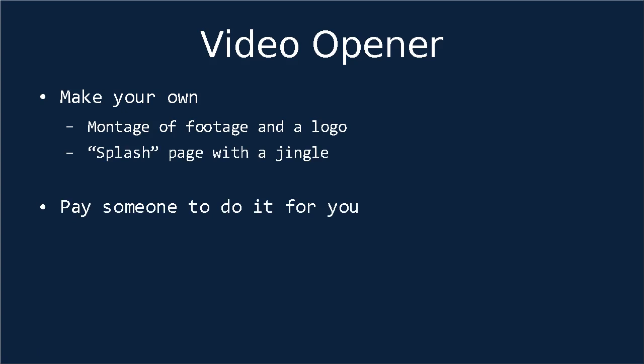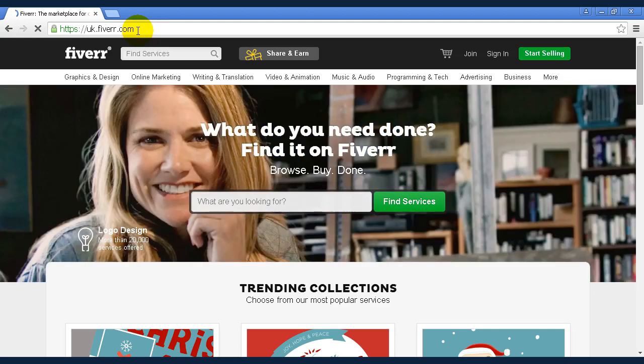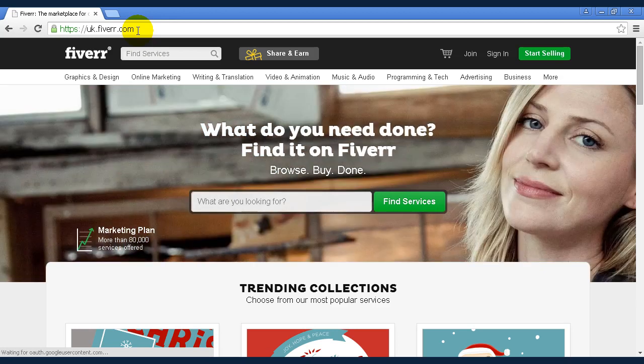Better though is to pay someone to do it. And you can do this fairly easily using a service like Fiverr. Fiverr, which you can find at fiverr.com, is a website where users sell a range of services all for $5. And you might be surprised at the quality of work you can get here for that price. Pay someone on Fiverr to create a professional introduction for you, and it will likely be far superior to anything you create yourself. Some users will also provide you with the option of getting the original file, which you can then edit yourself for further customization and flexibility.